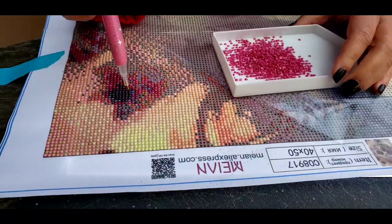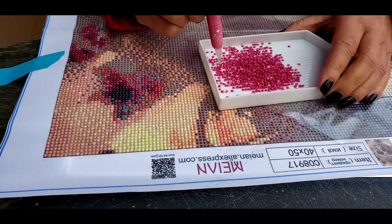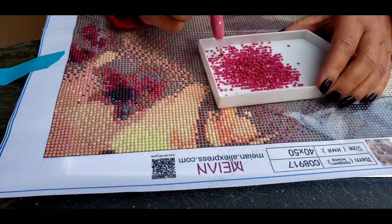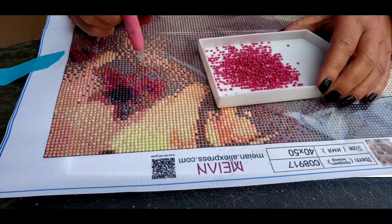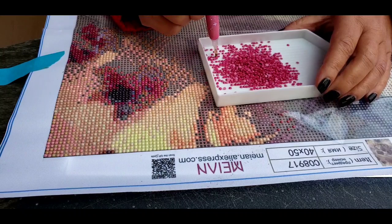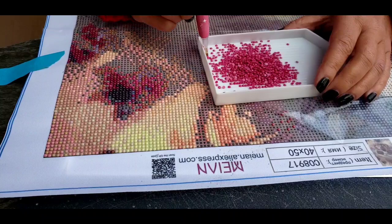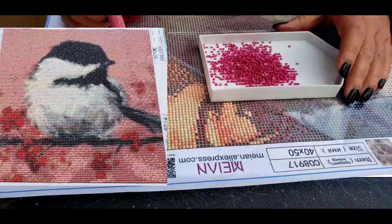Getting to work on my custom MEIAN. A lot of people wrote down below after I showcased this to say that MEIAN is the same canvas and drills as DIY Moon, which I didn't know, and I'm very excited to hear because I only ever hear good things about DIY Moon Shop. So yay! Just a little good piece of information for those of you who are interested in stuff on the cheap, as I am. This is my second MEIAN, and I love it. I love their canvas. My last one turned out just beautifully, my little chickadee. All right, so today we're going to do whip, showcase, and winners as we have been.